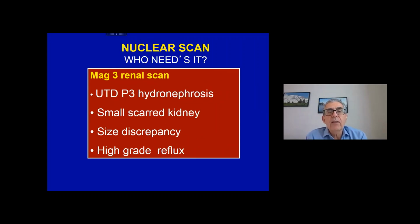As far as MAG3 renal scans, which is the scan of choice for evaluating function and drainage, again, UTDP3 hydronephrosis may require a MAG3 renal scan. As I stated before, I usually would get a couple of ultrasounds before proceeding with a UTDP3. And again, the MAG3 renal scan is more accurate if done later, so you can wait 2 to 3 months to get the MAG3 renal scan, unless the hydronephrosis is severe enough that you think that MAG3 is warranted earlier. If there are small scarred kidneys or small dysplastic kidneys, the renal scan may be adequate.